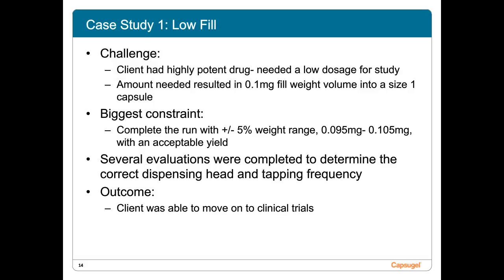The first case study that you see listed on the slide is in regards to a low fill. We had a client that came to us with a highly potent drug that needed to be used for a low dose study. Basically, the amount that needed to be dispensed was a 0.1 mg fill into a size 1 capsule. The biggest constraint on the project was to complete the run within a plus or minus 5% weight range. As you can see from the slide, that window of acceptable capsules is very small.